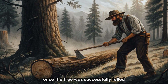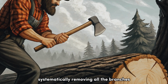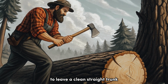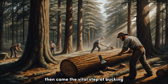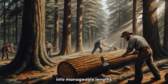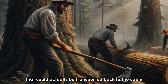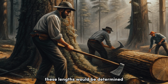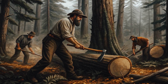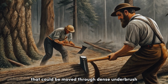Once the tree was successfully felled, the heavy work of limbing began, systematically removing all the branches to leave a clean, straight trunk. Then came the vital step of bucking, or cutting the main trunk into manageable lengths that could actually be transported back to the cabin. These lengths would be determined by the size of the furniture pieces planned, or by the maximum length that could be moved through dense underbrush.